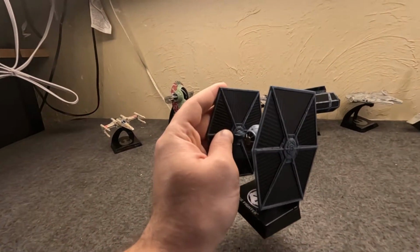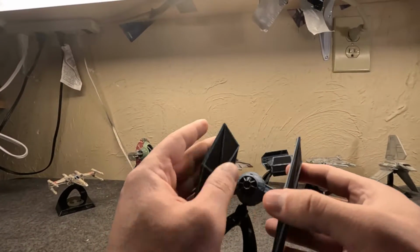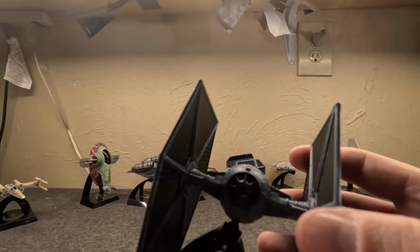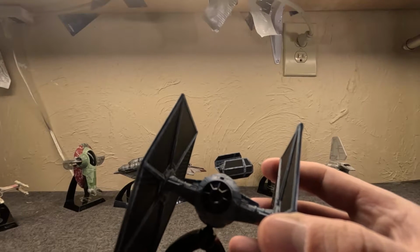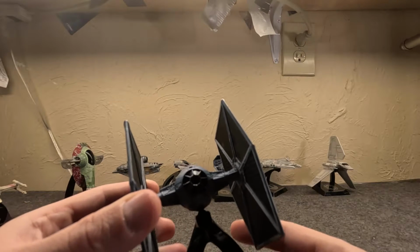The TIE Fighter, the standard version. And at first I wasn't sure if I was going to get this. I have a number of TIE Fighters in the Titanium series. I even have a couple of the newer ones in the Black series. And I have the original Elite one, which is maybe one of my favorites. This one's kind of in between, so I hesitated on getting it for a minute.